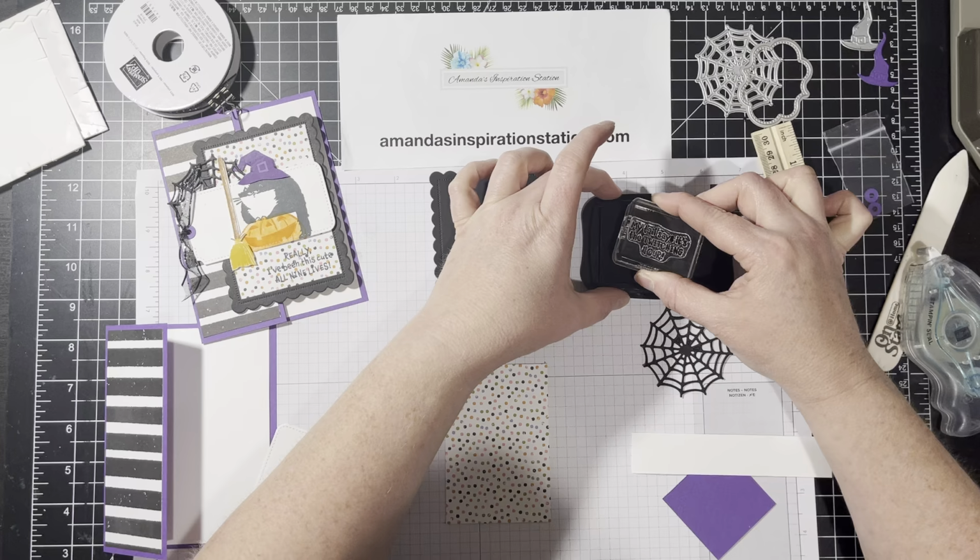Let's go ahead and get started and make this card first. We're going to start with a piece of cardstock that measures 5.5 by 8.5, and I'm using Gorgeous Grape. If you want to score it, you can score it at 4 1/4. Otherwise, you can just fold it in half, but use your bone folder to burnish in the crease.